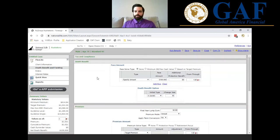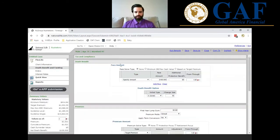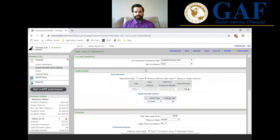Now, I'm going to run a very basic illustration. I'm not going to show you all the different ways you can run this illustration. We are working on videos for our YouTube page on showing you how to do college funding based on target, retirement focus, protection focus. We're working on videos for that. This is going to be the basic minimum death, max cash illustration. All right. So we're going to select, come back right here on face amount, minimum death, max cash.